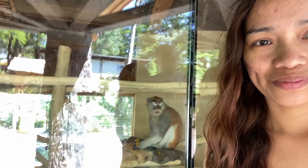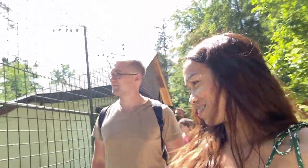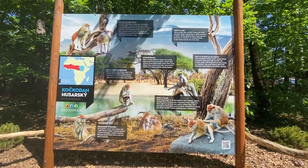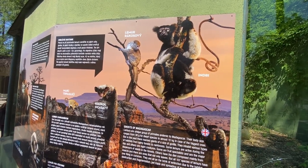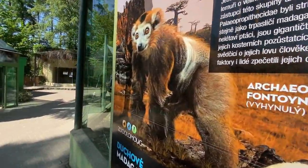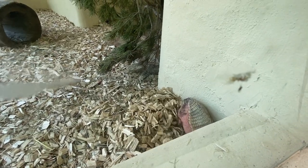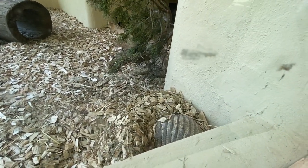Oh, these are monkeys actually. Look. Hello, bro. Eating vegetables. I wonder if they have some lions here or tigers, because I haven't seen that in my life yet. This one looks like the tarsier in the Philippines, but tarsiers are just very small. Oh, it's broken. It's destroyed. What's this? Is it a turtle? That's an armadillo.